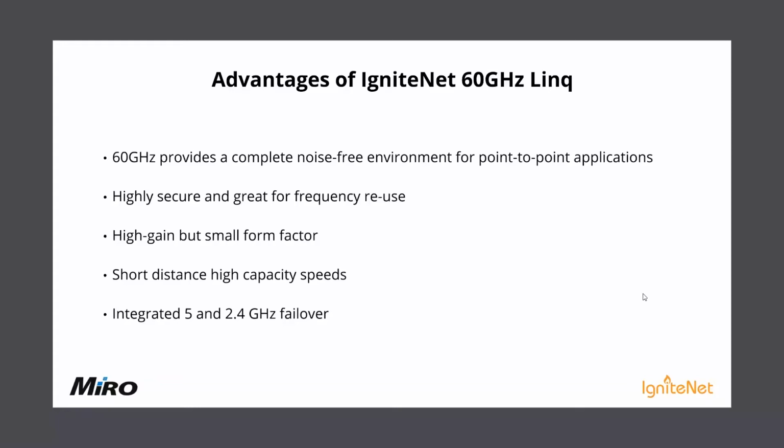And then, as I mentioned earlier, it is a highly secure frequency, which is perfect for security and surveillance applications, because in some surveillance applications you can't afford to lose anything. You can't afford to lose any downtime on your footage, especially with banks, mission critical places and applications. And then obviously this 60 gigahertz is great for frequency reuse, and you can do back-to-back radios on one tower, which is perfect because there's no self-interference.